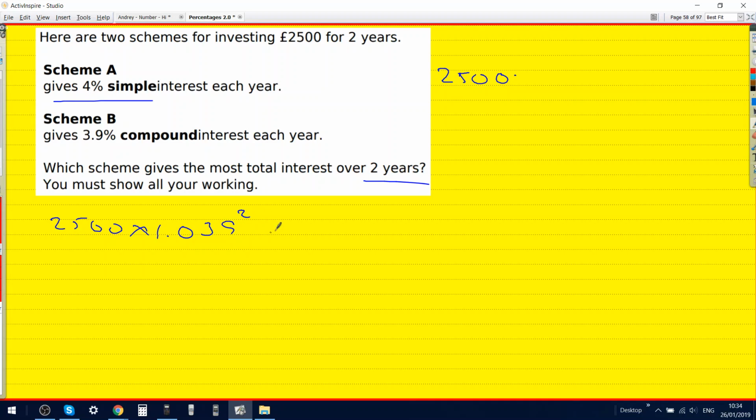1.039 to the power of 2. That's for B. How about for A? How would you do the simple interest? Will that just be 2,500 times 1.04? So that'll be for the first year. And then would you put to the power of 2 as well? So that would be compound interest. What is 4% of 2,500? How would you do that? That would be 0.04 times 2,500. Yeah, what do you get?